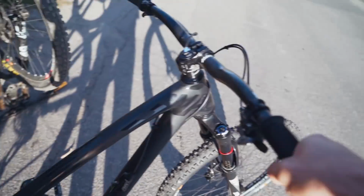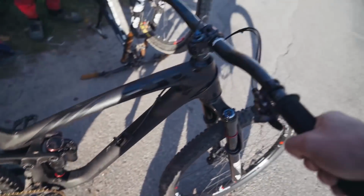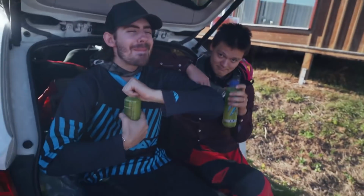I'm gonna try to do some bar spins up on the mountain today, and maybe try some other stuff. Maybe in the future I will try to do tail whips on this bike as well. And with that said, I'm basically just gonna take this bike up on the mountain and ride bike park on it for the first time, and pretty much just have a good time.